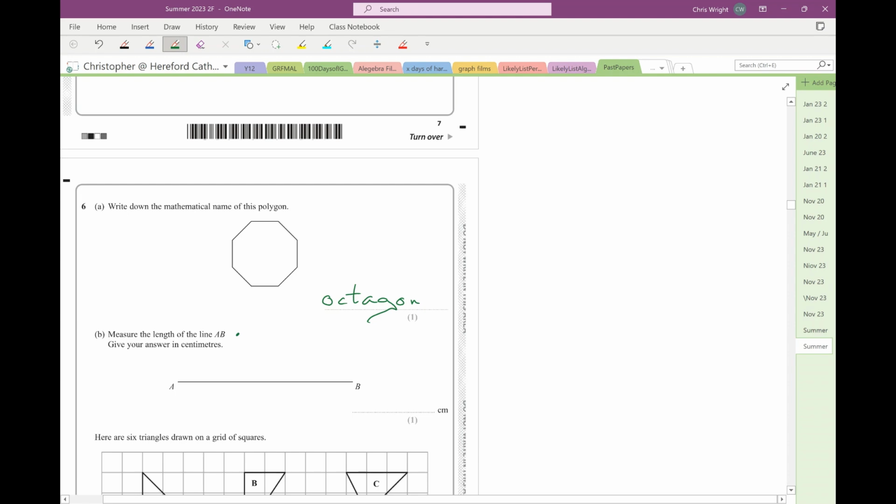Measure the length of the line AB, give your answer in centimetres. Well, I can't do that on the screen, so I'll just leave you to use your ruler and to measure the length of that line.